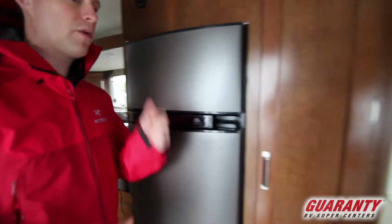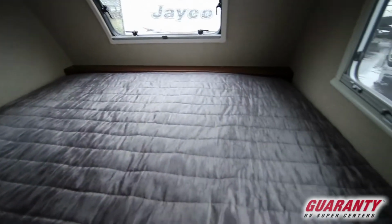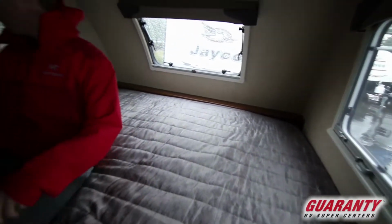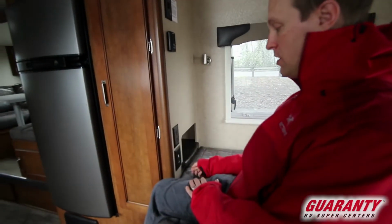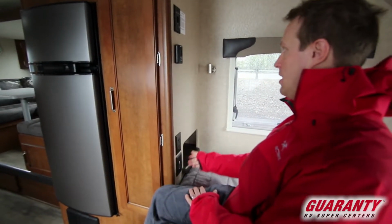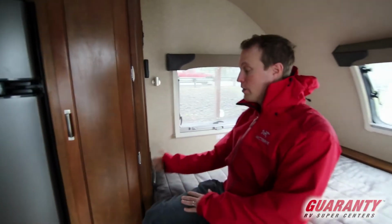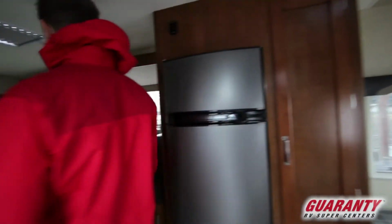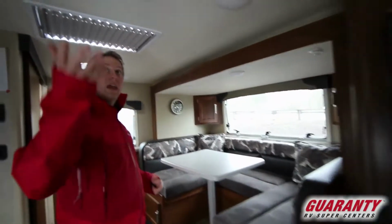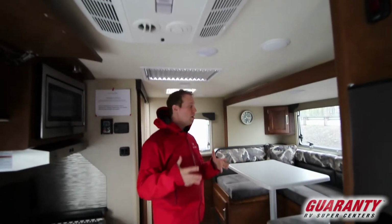Well, if we swing back around to the bed, you have your big east-west bed, and there are some neat features in this as well. You have your entire charging station right here. You have your 110 ports, your car plug-in, and your USBs, and that's right next to a handy little cubby for anything you might want to charge at night or store at hand. You have your big AC up top to keep this space cool at the temperature you want.